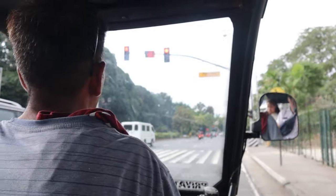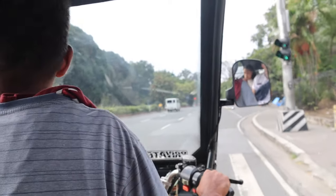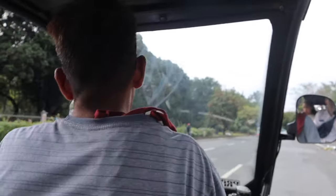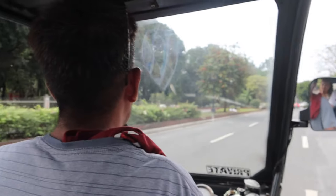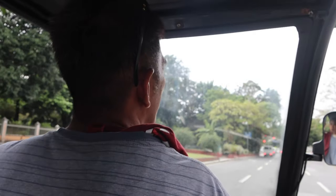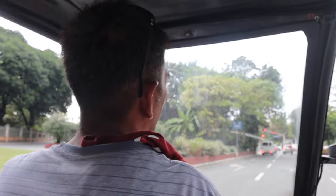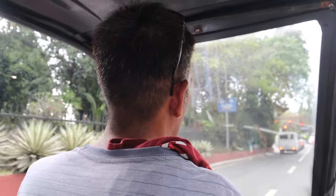Intra is inside. Muros is wall. Intramuros, inside the walls. That is the longtime colony with Spain. Absolutely. And then in 1898, turned over to America. And then after America, occupied by the Japanese from 1941 to 1945. And then also occupied by America after the war. Battle of Manila. Yes, Battle of Manila.